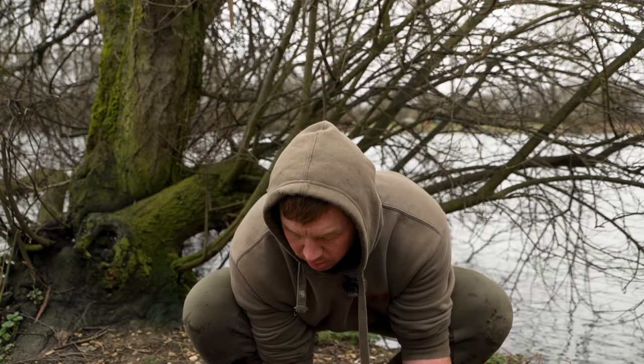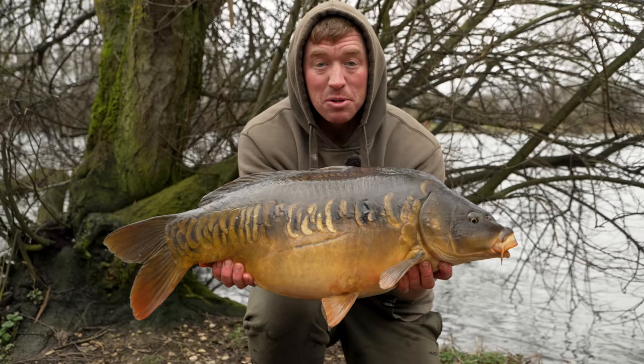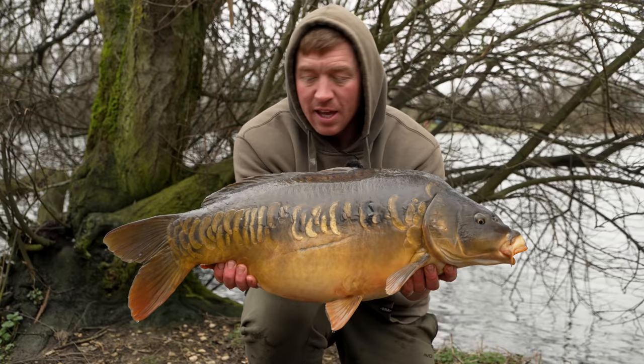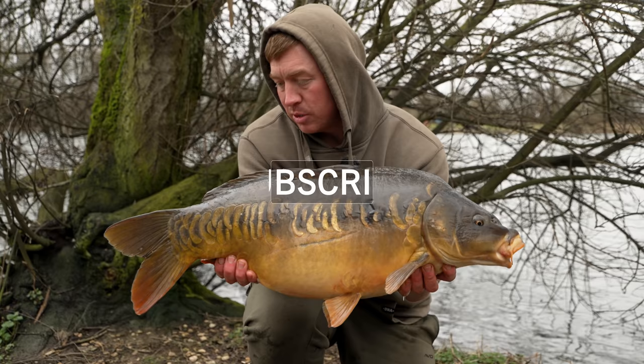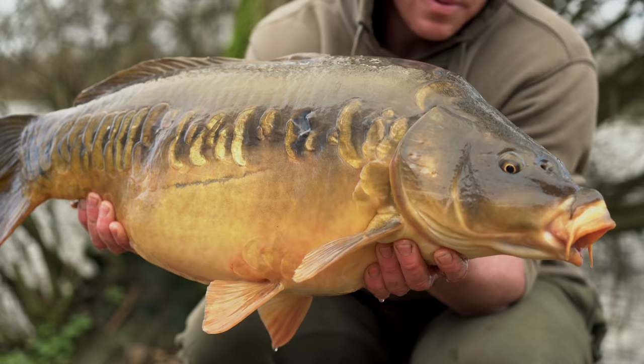How about that one? Another 20 pounder, 320s now, which is absolutely wicked for February. It's brilliant. One on a zig, one on a PB pop-up in a solid bag over the crumb, and one on a Fruitylicious pop-up in a solid bag over that crumb as well. Lovely. It just goes to show that the tactics that you use, I use them because I'm confident in them, and time and time again, they just get you out of trouble.